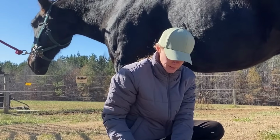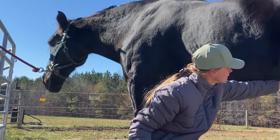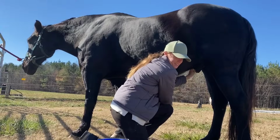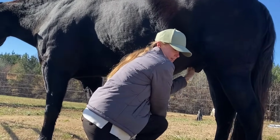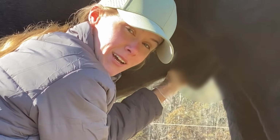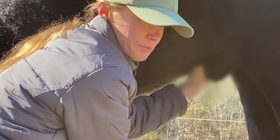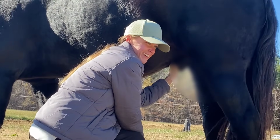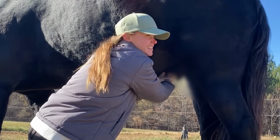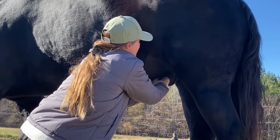Got some warm water here, and this just helps them relax. He's got leftover sedation from having his teeth done. He's got a really big bean that I saw the other day, and I was waiting for the vet to come and sedate him so that I could do this. Most horses won't let you play around in here. It is way up there. Oh, I got one.